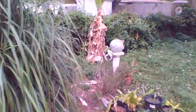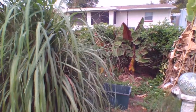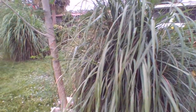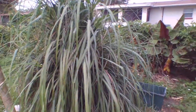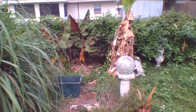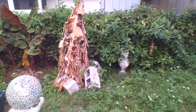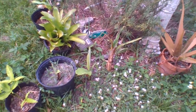Just a glimpse of where I have my banana trees. And there's more lemongrass. I have lemongrass all over the backyard, including the front where I use it as a hedge. My banana trees took a beating during the storm and I lost about 4 of them, but quite a few of them are coming back. And there you can see a baby on one of them there, and I even have a few babies here as well.